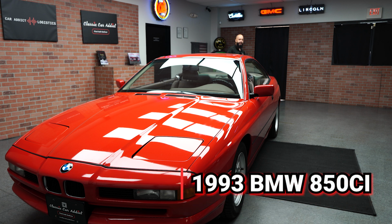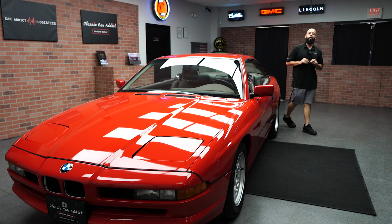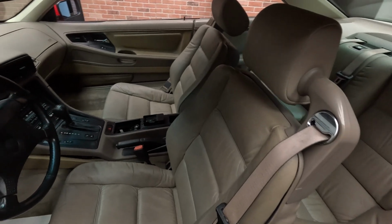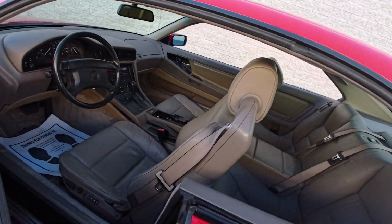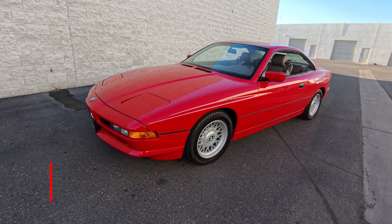This is a 1993 BMW 850 V12, and it is done in this beautiful, brilliant red. It's got the tan interior. What we're gonna do is go through the exterior, go through the interior, and take you on a test drive. Stay tuned.